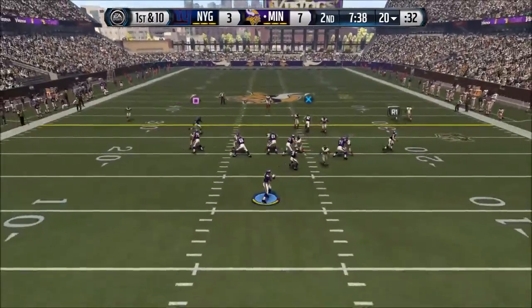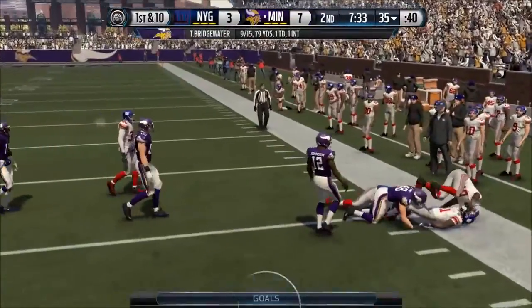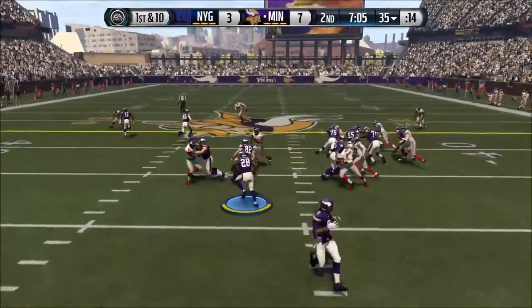Really need to get him a contract, as you saw earlier in the year here, he did decline his contract and wanted to be a free agent. Let's see if we can bring him back. But we got to focus on this Week 16 matchup right now.